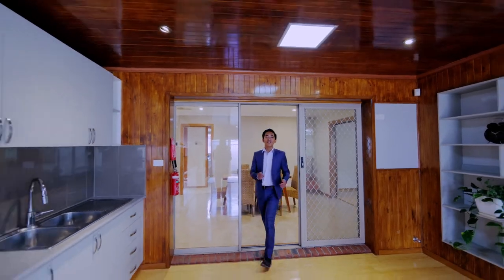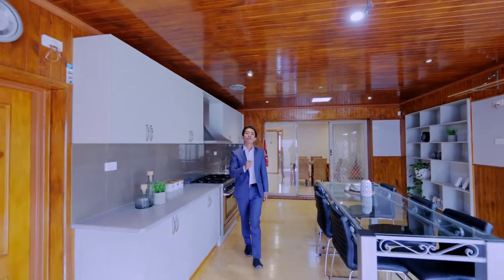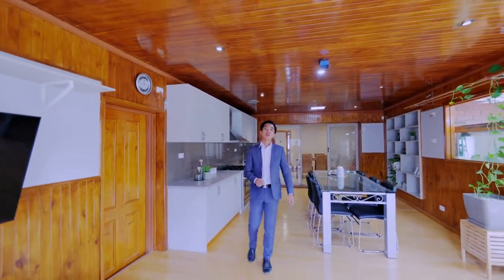With three living zones, including this beautiful sunroom with fully equipped second kitchen, this is perfect for any large family or anyone with extended family living with them.